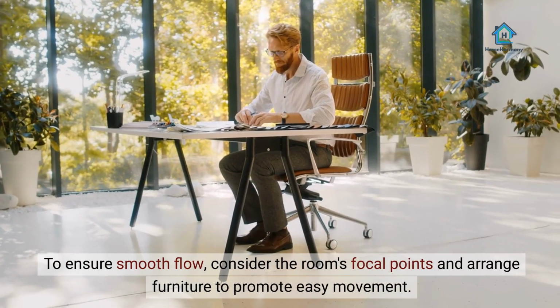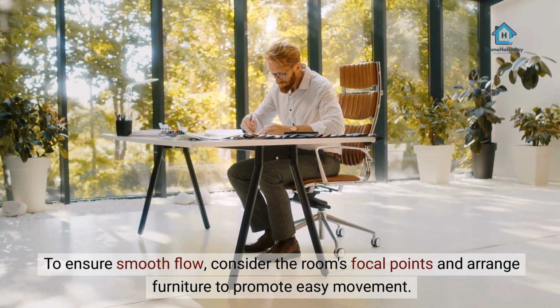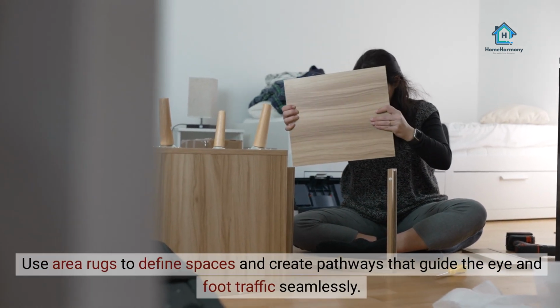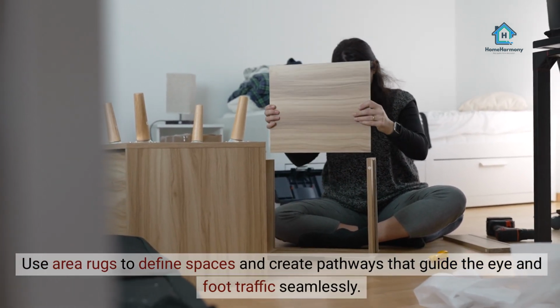To ensure smooth flow, consider the room's focal points and arrange furniture to promote easy movement. Use area rugs to define spaces and create pathways that guide the eye and foot traffic seamlessly.